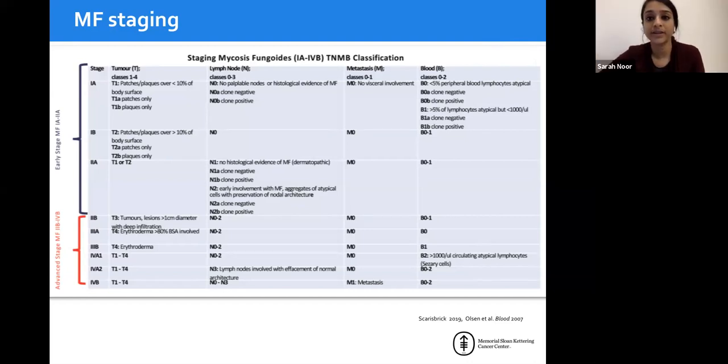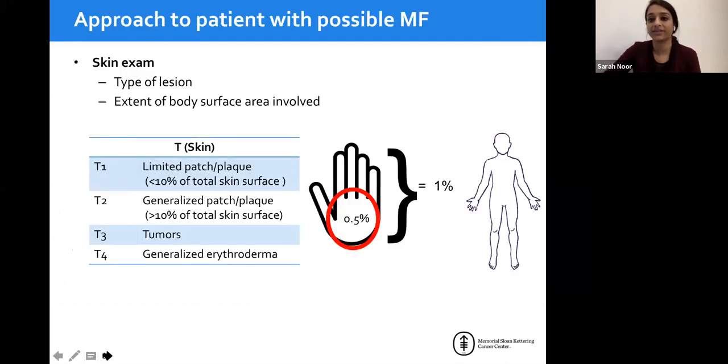So that leads to our next point. When we're seeing a patient that we suspect may have mycosis fungoides, the most important thing from a dermatology standpoint is the skin exam, which helps determine both the type of skin lesion, whether it's a patch or plaque, and I'll show some examples of what those look like. And then also the extent of the body surface area that's involved. As you can see here, I have a photo that shows how we calculate that, using the patient's palm as a representative, with 1% being the total palmar surface of the hand, including the fingers.